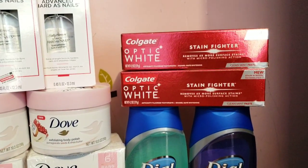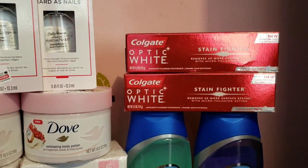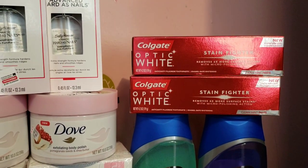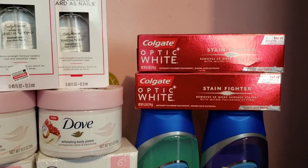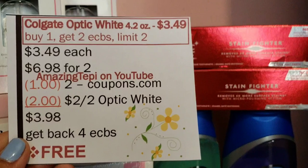Another great deal is on the Colgate Optic White, the 4.2 ounce. These are on sale at $3.49. When you buy one, you get two extra bucks, limit of two per card. So $3.49 each. For two of them, $6.98.